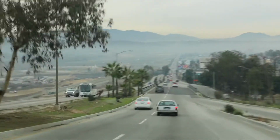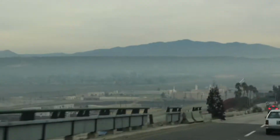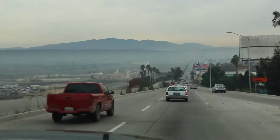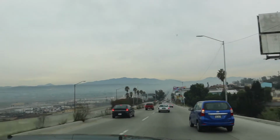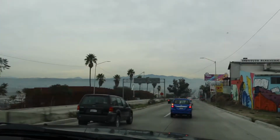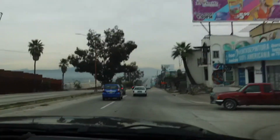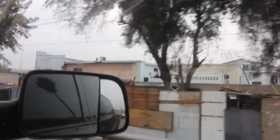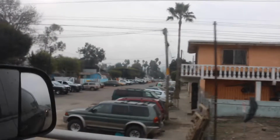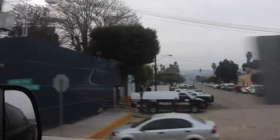Yeah, you can see Mexico and the US. Whoa! Yeah. The silver wall is where the border is. These are just additional walls, I guess. That's crazy. Soon we're gonna come up on that homeless community, the caravan that came from Honduras. No, it's the one after. So this is the police station right there.